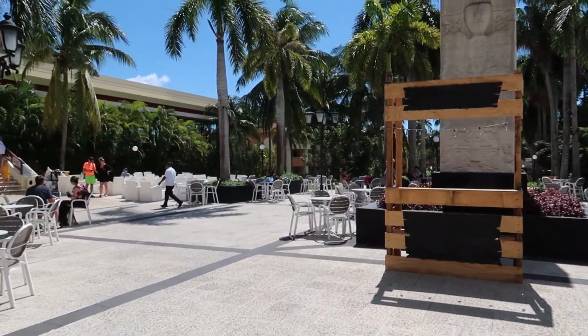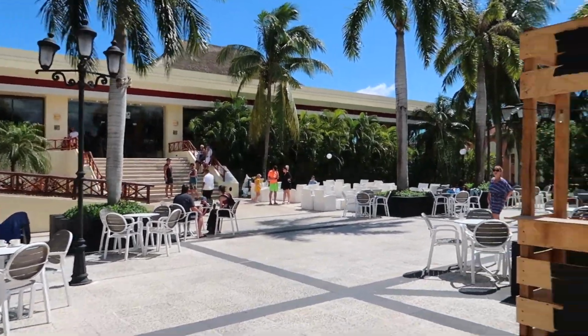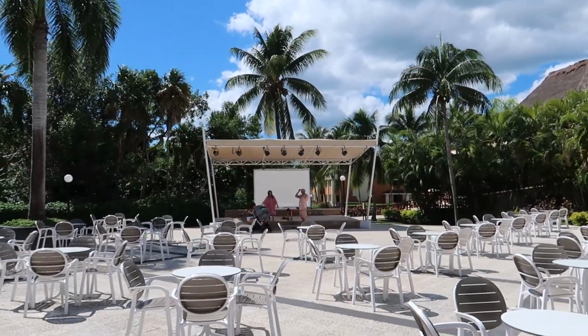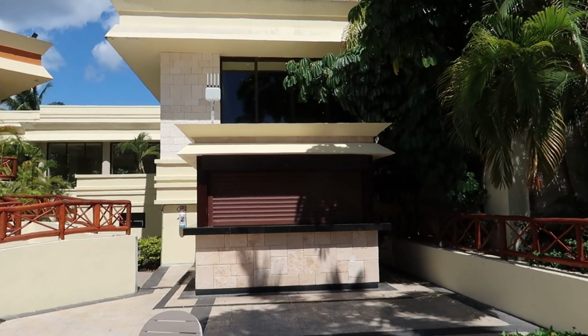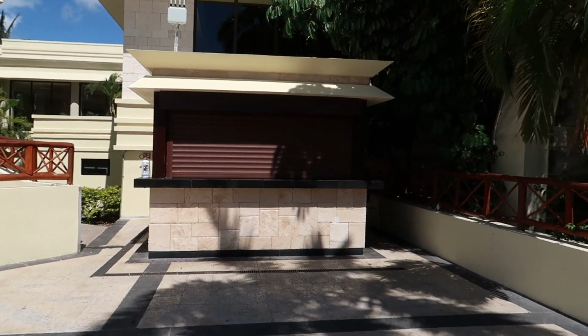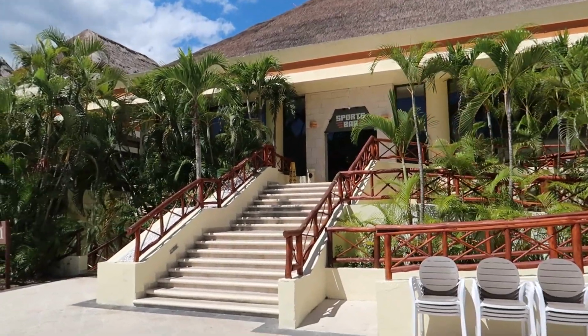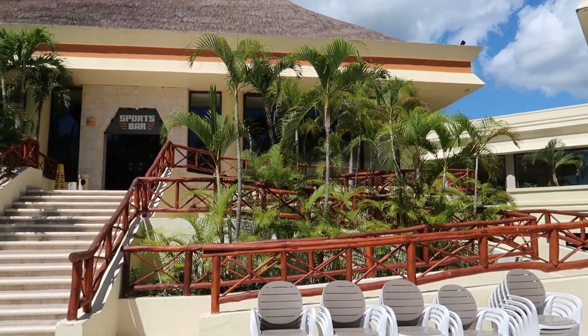If we look over to the left, this is another entrance over into Kukulcan buffet, if you didn't want to walk all the way through the lobby. And if we look over this way, there's a small stage set up. So this is like an outdoor plaza where they play some live music. There's a bar here that opens up in the evening time to kind of serve the plaza area. This is another entrance up to the sports bar. So there's some steps here, and then there's also an accessible entrance here to get up to the sports bar.